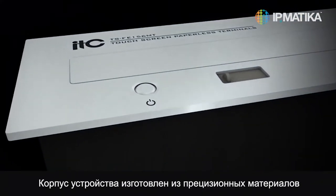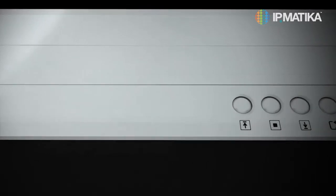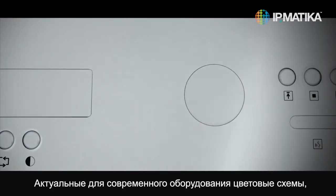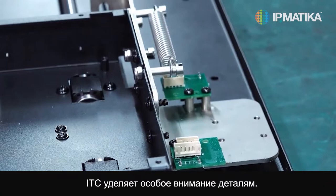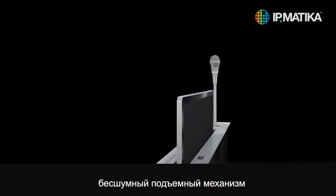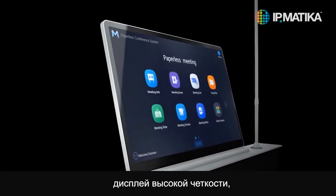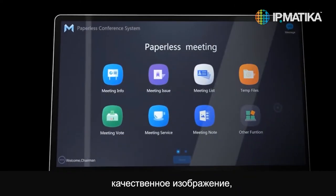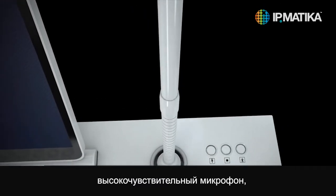It is made of precision materials and is crafted with a thin and delicate shape. It has a classic high-end color, a modern simple design, and attention to craft details. The overall display is modern, with noiseless lift integration, perfect elevation angle, ultra-high definition display, exquisite appearance, real feeling, and ultimate high fidelity.